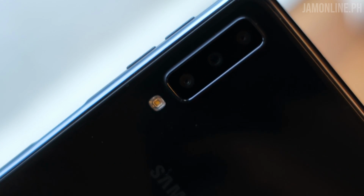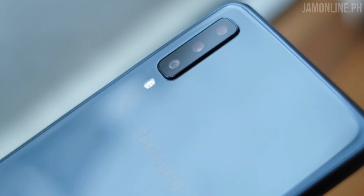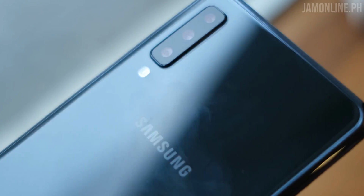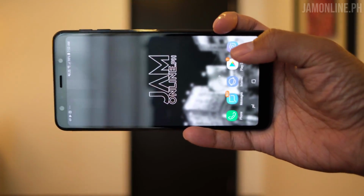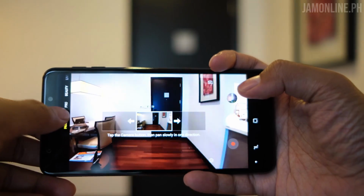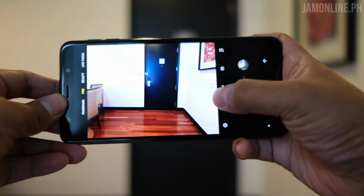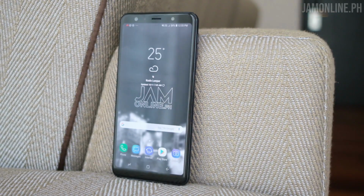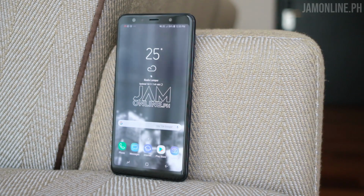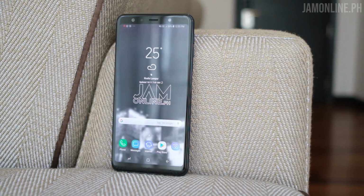So let's go to the camera department of the Samsung Galaxy A7 2018. The smartphone does come with a triple lens camera, in which one of it is a 24 megapixel autofocus camera with f1.7 aperture. The interesting sensor here is that we got a 120 degrees ultra wide angle camera. It's an 8 megapixel f2.4 camera. And lastly, we got a depth sensor, which is a 5 megapixel camera with f2.4 aperture. This one, again, is really interesting because this is the first smartphone to pack a triple lens camera. And surprisingly, they placed it on a mid-range smartphone and not on a Galaxy S smartphone or the Galaxy Note smartphone.